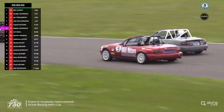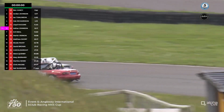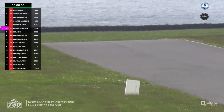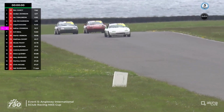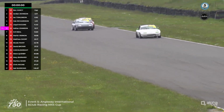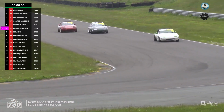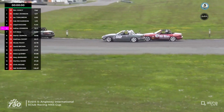And now Ian Tomlinson gets involved because he's on the inside line of Jordan Johnson, but it is Hansey that's held on in all of that. So it's Hansey that leads, side by side for second. It's almost more entertaining watching the BS Motorsport team on the pit wall than watching the cars on the circuit. But it's Ben Hansey who does lead. It's still Johnson in second, Tomlinson in third, and Tomlinson's now looking to the inside of Johnson.